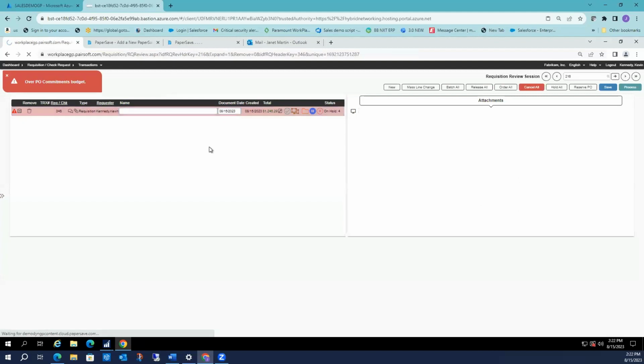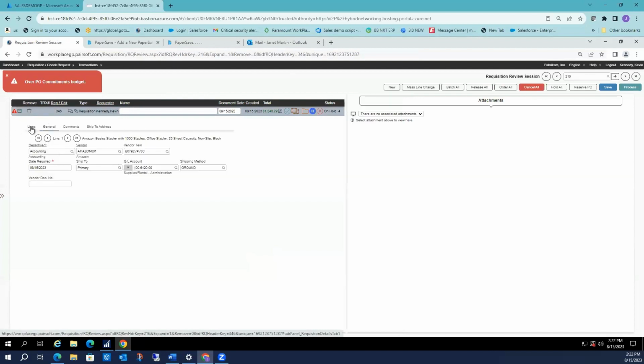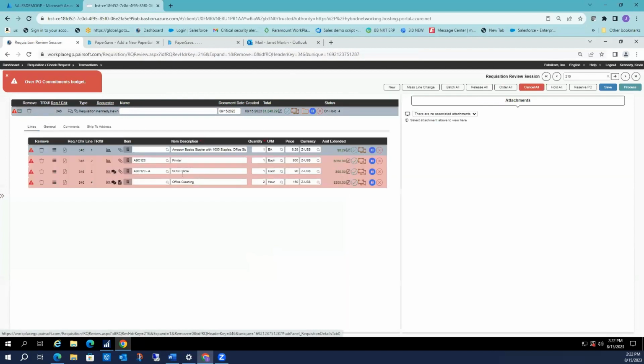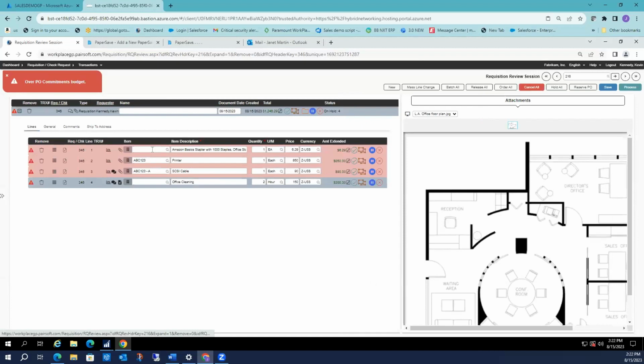They may change the entire line. They may change the vendor. If they have the authority to do so, they certainly can. If they're changing prices and you need to reroute it for approval, you certainly can do that as well. I can go through each one of those lines. It looks a lot like that approval session, right? And go through and check things.